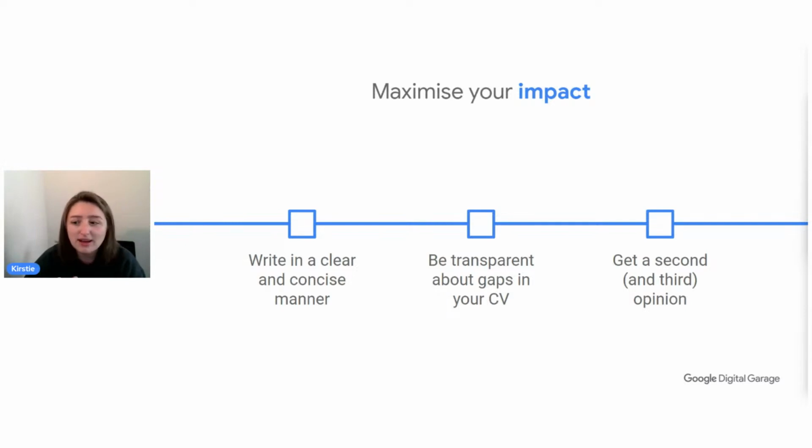And get a second or third opinion. Start to think about, okay, who can I give this to that's going to give me honest advice? That's not just going to be my mum who's going to read it and not really understand what I'm trying to achieve. Give it to someone maybe that is looking to go into the same sector as you. Maybe you've got a lecturer that can read your CV for you, and get a second opinion on things like the tone of your CV, the spelling, the grammar, make sure it's accurate. And if you've got terminology or phrases that are industry specific, think about, can someone who's not an expert understand exactly what you're trying to put across with your skills?